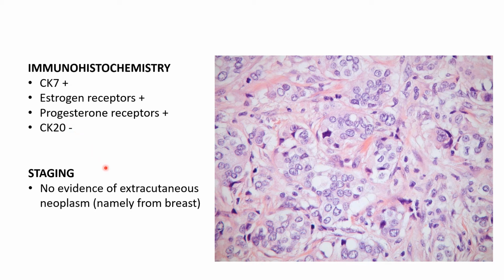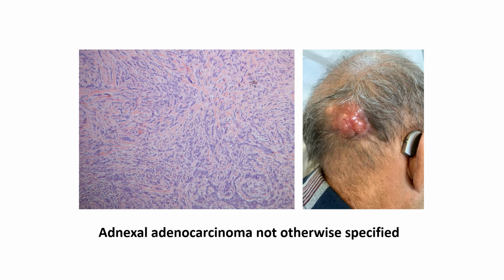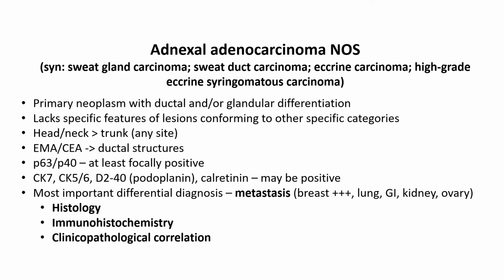So the main differential diagnosis was between a primary cutaneous neoplasm and a cutaneous metastasis. The patient was staged and there was no evidence of an extracutaneous neoplasm, namely from the breast. So the final diagnosis was the so-called adnexal adenocarcinoma, not otherwise specified. This carcinoma is also known as sweat gland carcinoma or eccrine carcinoma or eccrine ductal carcinoma.